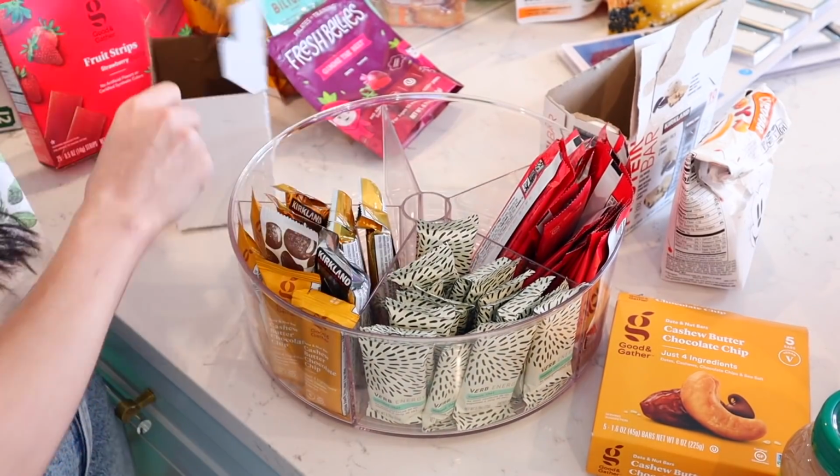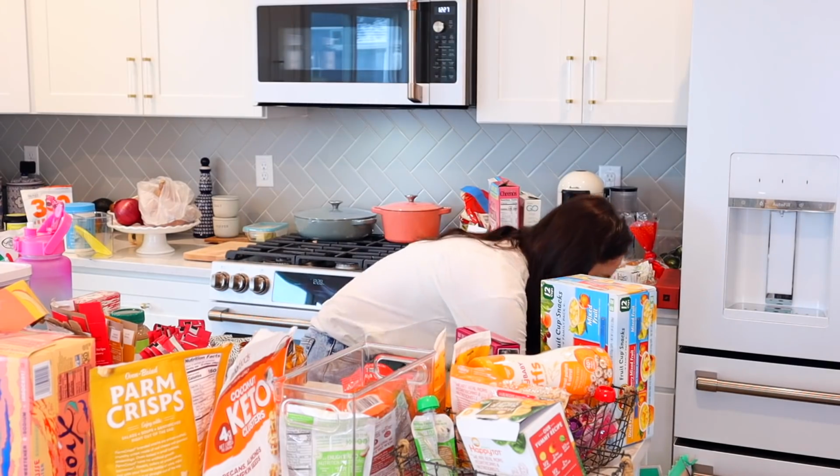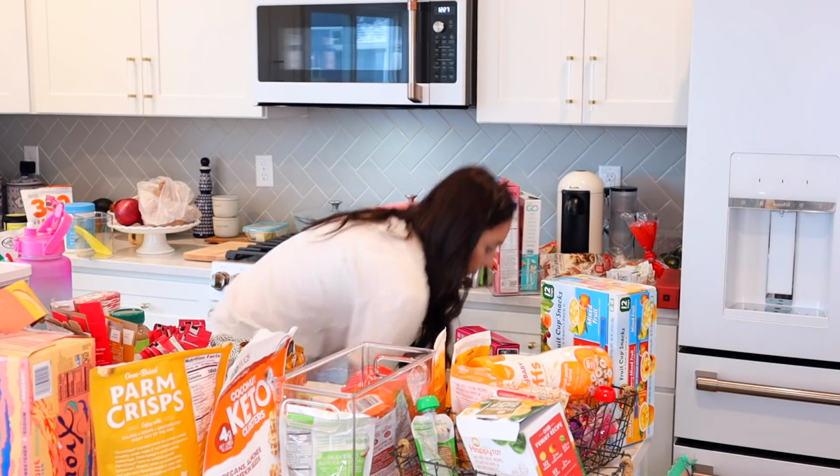Those bins, the white ones, are $8 each. The woven ones, a few shelves up, are $10 each, which is the best deal I could find, by the way.